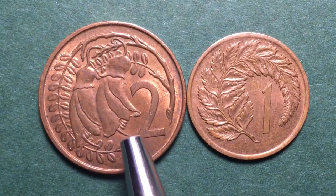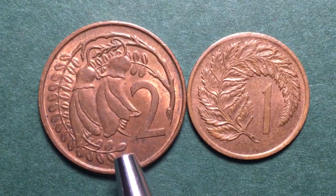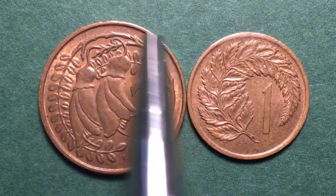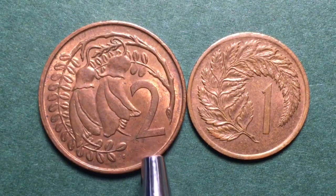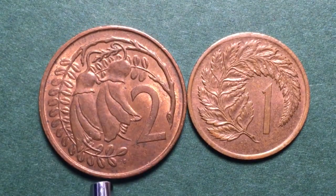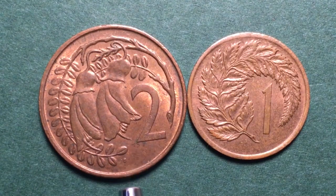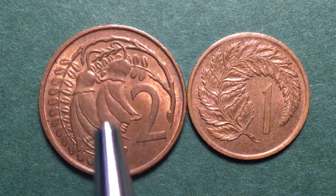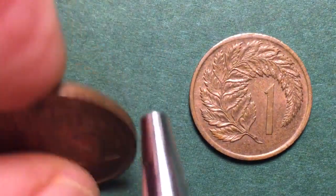So on the back of the 2 cent coin, we have the Kowhai flower, also known as the weeping kowhai and small-leaved kowhai flower, circling around a 2 that's down in the corner. And of course, at this point, it's not pence anymore, or pennies. This is a 2 cent coin from New Zealand, 1967. And again, we didn't look at the edge, but there you go.